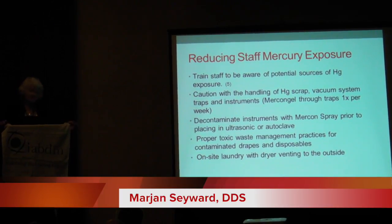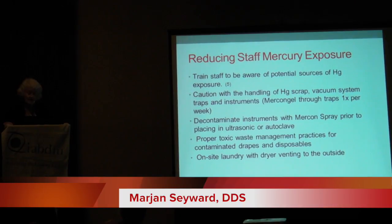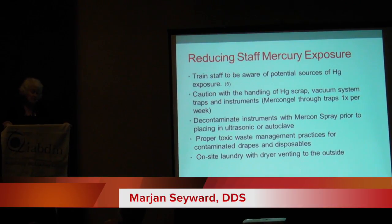You need to train the staff. This is necessary to be aware of the potential sources of the mercury. You need to train them to take caution with handling the scrap. And that includes the scrap that they might, well, we don't use it, but you're still going to get it in your traps. And the Mercon people do put out something called Mercon gel. I've got a slide on that. And you can put that through the traps once per week.